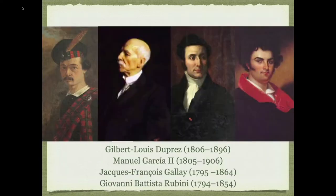And these people here, we've got Gallet, second from the left. These are a lot of the people that I've been looking at. Duprez, Garcia, and Gallet were all contemporaries teaching at the Paris Conservatoire at the same time. Duprez and Garcia being very much exponents of the bel canto Italian school of singing. And Rubini is a tenor who Gallet works with a lot, the author of the letter I just showed.